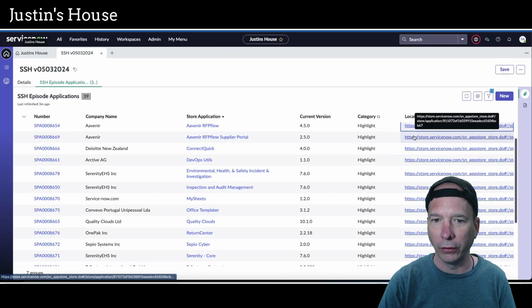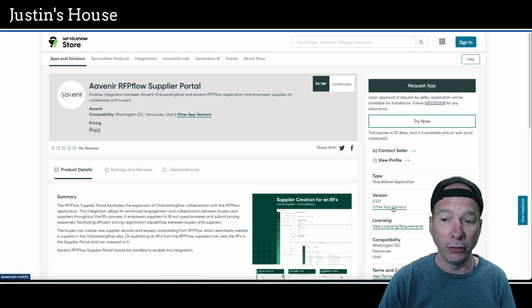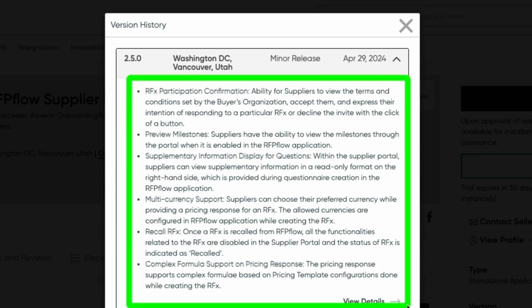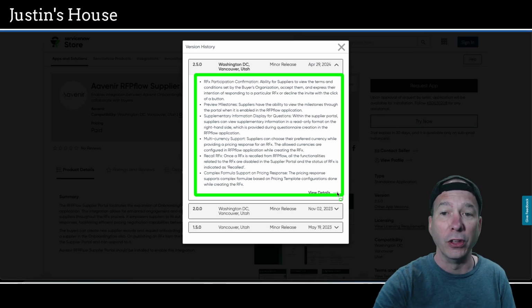They have one more on the list here, Avanair RFP Flow Supplier Portal, updated to version 2.5.0, and in this version, RFX participation confirmation was updated, preview milestones, supplementary information display for questions, multi-currency support, recall RFX, and complex formula support on pricing response. This also had more details.